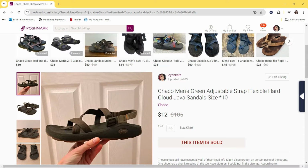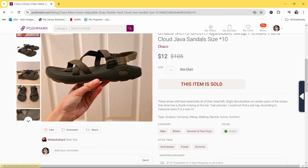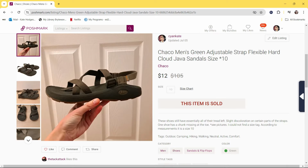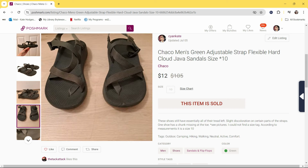This is a pair of Chaco men's green adjustable strap Flexible Hard Cloud Java sandals, size asterisk 10. The reason I put asterisk 10 was I couldn't find a size tag, but they were measuring a size 10. In my tags, I put outdoor, camping, hiking, walking, neutral, active, and comfort. These were actually returned to me. I had these listed, I think, for $25, and I accepted a $12 offer just because there was a little chip in the toe, as well as some discoloration on the strap part.